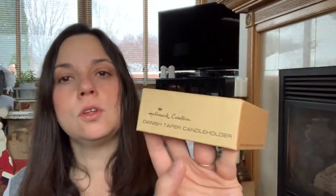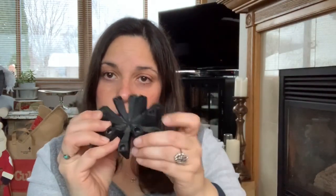Okay, so the next cool thing that Chris found, this is very cool. It's mid-century. It's called a Danish taper candle holder. It's awesome looking. Very mid-century looking. It's quite heavy, but I think we paid almost $4 for it, but I thought it was so cool that I really wanted it anyway. And it says 1969.